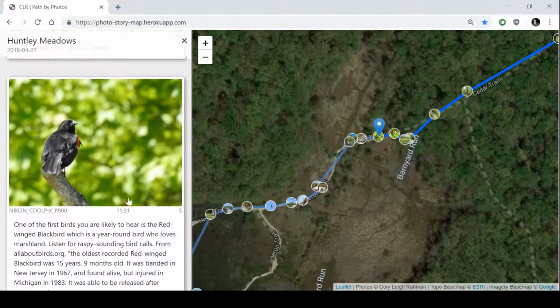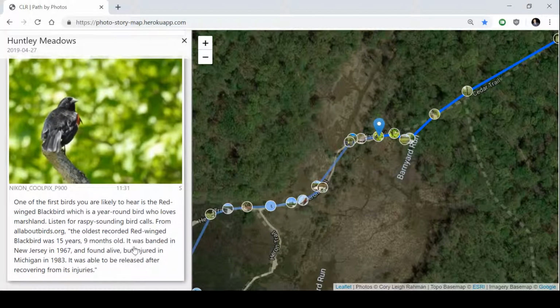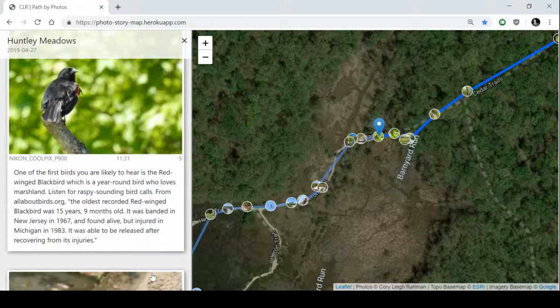One of the first birds you're likely to hear is the red-winged blackbird, which is a year-round bird who loves marshland. Listen for raspy-sounding bird calls. You can look up their bird calls on allaboutbirds.org. And according to them, the oldest recorded red-winged blackbird was 15 years 9 months old. It was banded in New Jersey in 1967, and found alive but injured in Michigan in 1983. It was able to be released after recovering from its injuries.